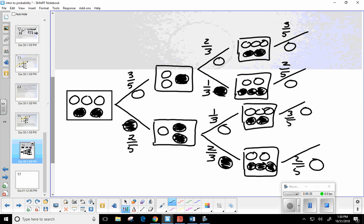Now, you remember one of the things we talked about yesterday, kind of letting you know what's coming up. If you followed each of these branches along, that was an intersection. That was equivalent to an intersection. The union comes from the probability at the end of those branches.